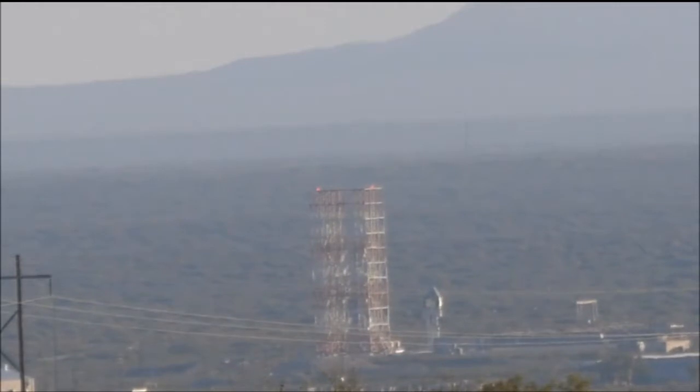So the crew module, of course, will be recovered, taken back to Launch Complex 32 for evaluation and analysis. And we really want to make sure that we get all the data back off that crew module. We are flying an anthropomorphic test dummy in there, and so we want to get all the data back from our ATD as well. And that data is really critical. So we're going to go out, recover it, and bring it back to the launch site for evaluation and analysis.